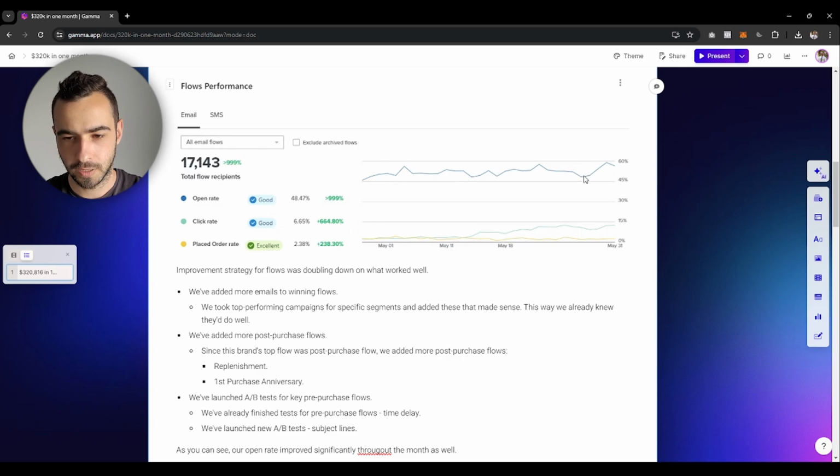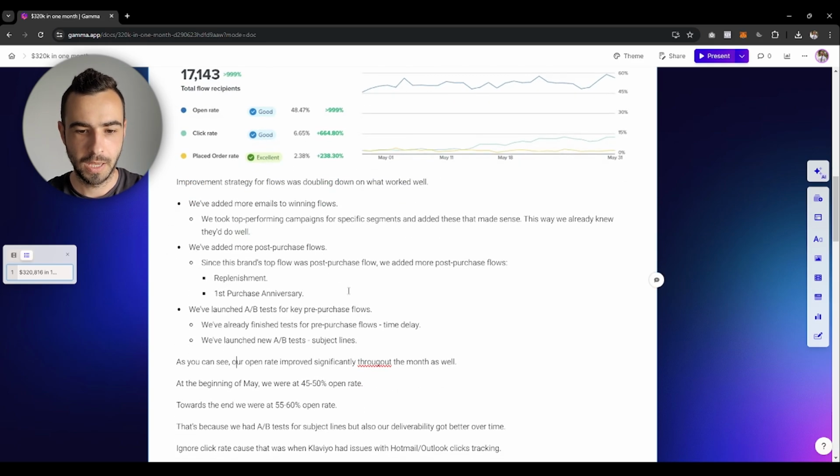Obviously, there are some worse days. Usually these were weekends, since the customer base for this brand was mainly active Monday through Friday. So weekends were a little bit off, and then it was picking up again. But I mean, towards the end of the month, we even had one day with 60% open rate, which is a huge improvement starting off from 45. And once again, that's why we launched these tests for subject lines.